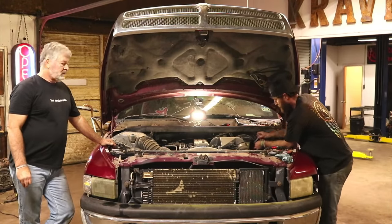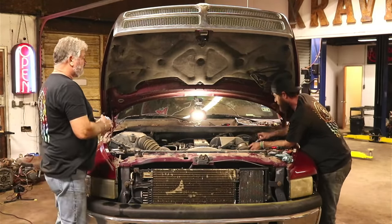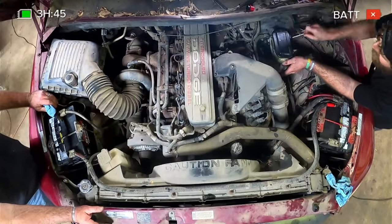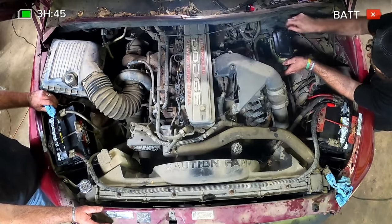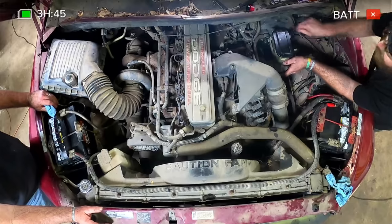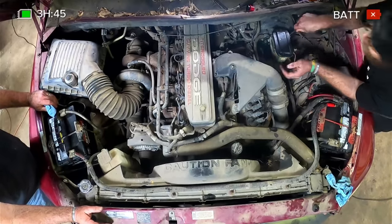It ought to be fun. Yeah, I think it'll grab a lot of attention. It'll be a fun car to drive around in. That car's actually already made an appearance before with us working on it. Yeah, we got that car up and running.